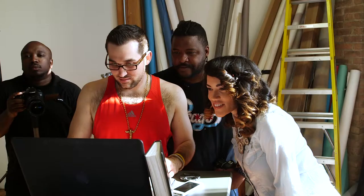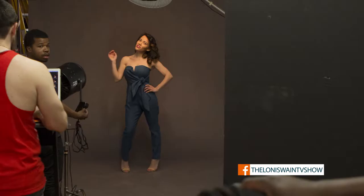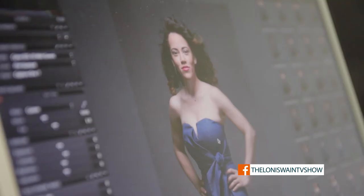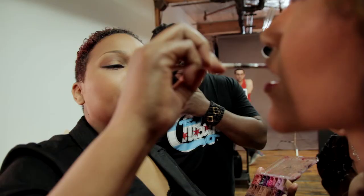Okay, so now I want to switch up the look. What are you thinking? Beauty shot? Beauty. Okay. Yes, let's go beauty. All right. All righty, let's do this. We just did something very natural. We did a new lip with a little sparkle in there to help her sparkle a little more.